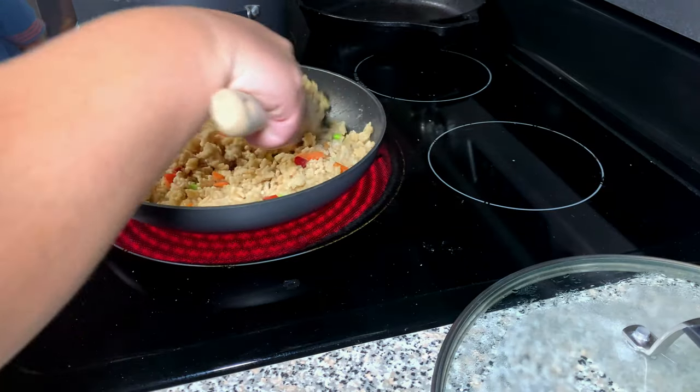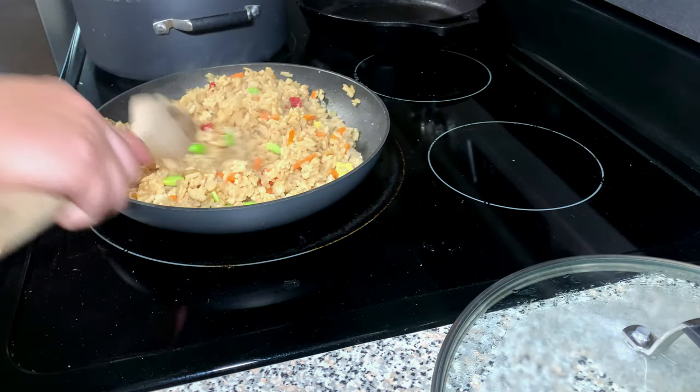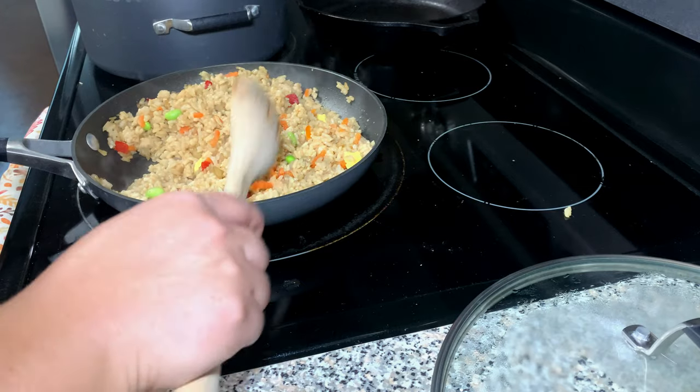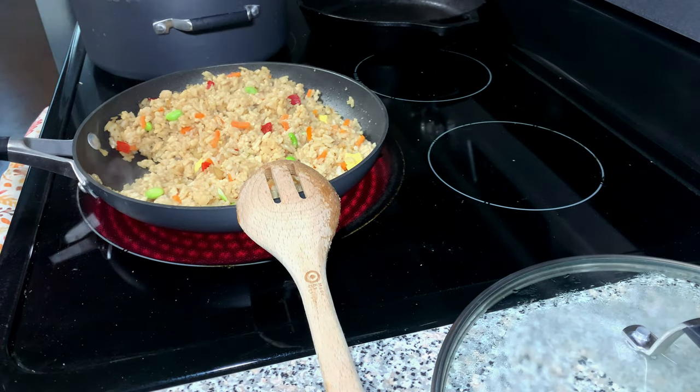All right, you guys, so back to the rice. I'm just gonna stir it. Okay, and now we're gonna add some of our own seasoning. So just garlic powder, onion powder, pepper, and some ginger. All right, you guys, so we're gonna do a little taste test on camera. These are always so hard to pick up and eat.